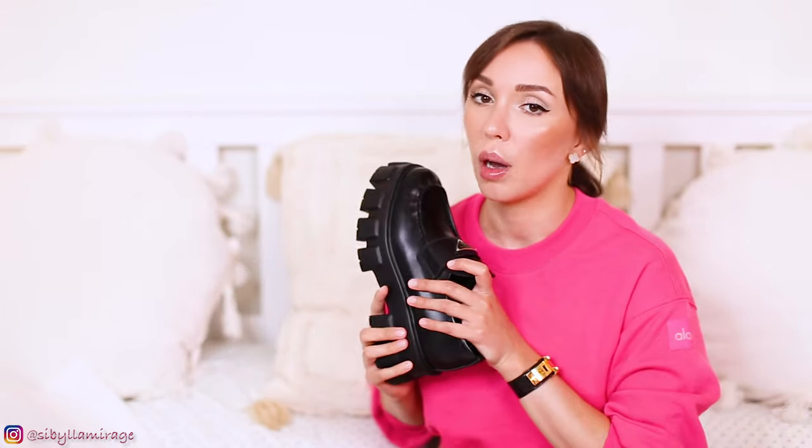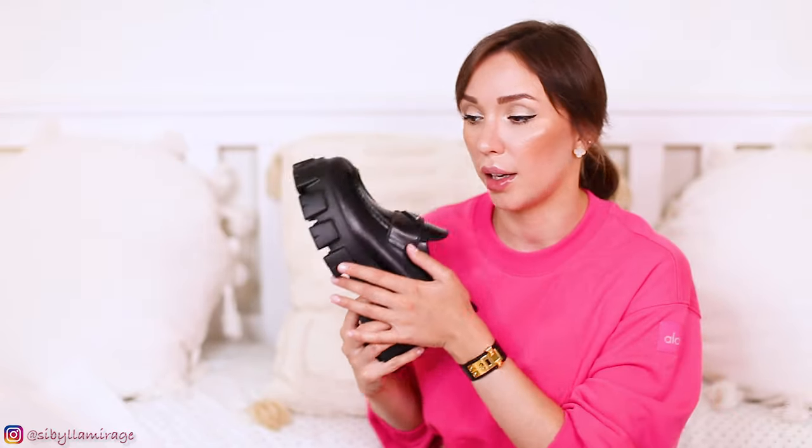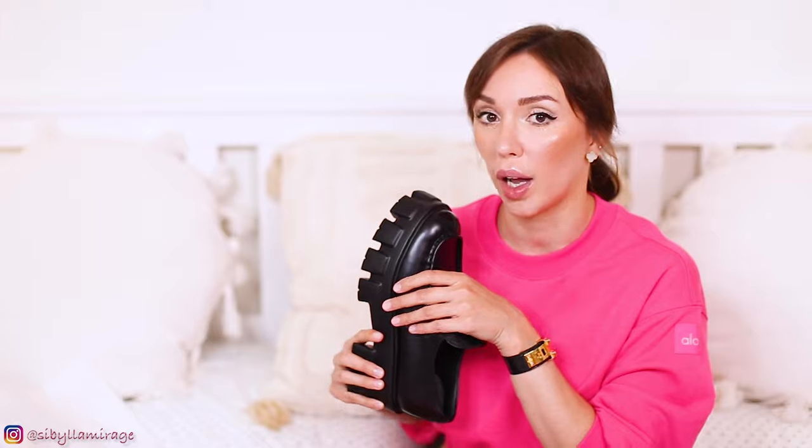They're extremely comfortable. They do run half a size too small, so I'm 38 and a half, these are 39, and they're absolutely perfect. My foot is wide, but they're very, very comfortable.